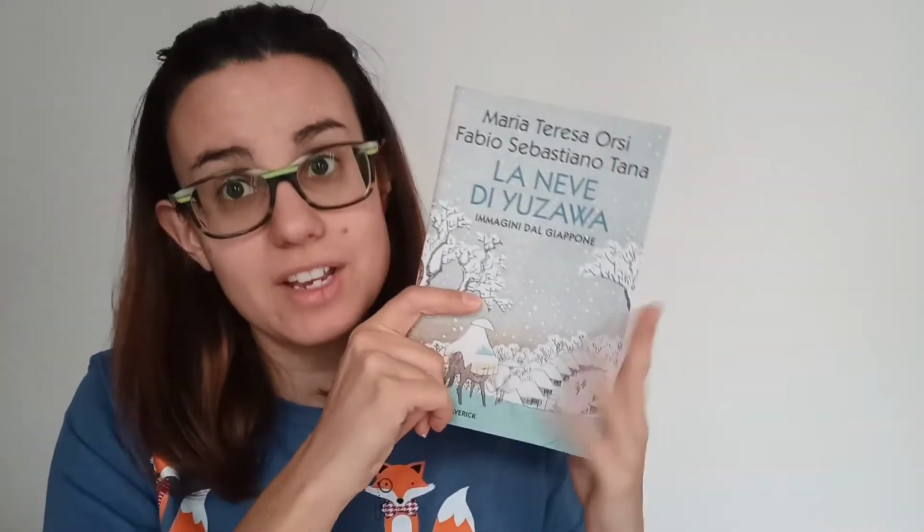The second book is a book that I was looking for everywhere whenever I visited a bookshop, and finally I found it again, because I think it was kind of sold out, and it is La Neve di Uzawa, or Snow in Uzawa, by Maria Teresa Orsi and Fabio Sebastiano Tana. This is just an Italian book. I don't think it was ever translated, but I want to give it the English title so you will know what it is. It is a short stories collection of different and sometimes famous Japanese authors. It's very interesting, and I can't wait to give it a go.